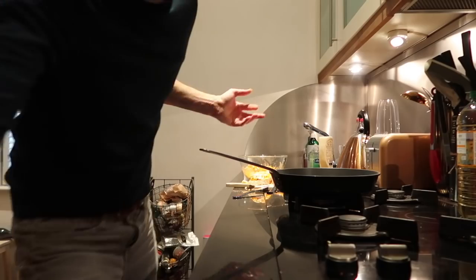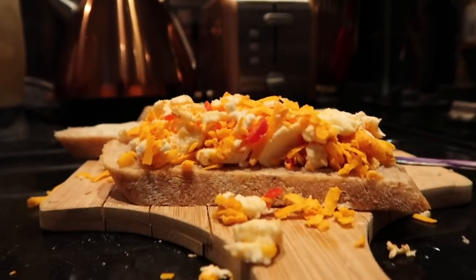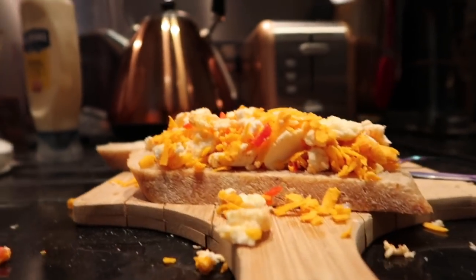In the middle. You want to see how it's coming along, don't you, from a bit closer up? You're way too far away. That's how it's looking. Check that out.